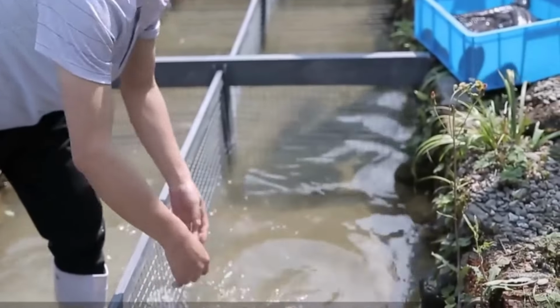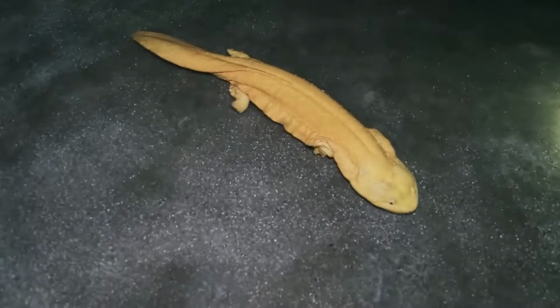This creature lives underwater yet does not have gills. They absorb oxygen through their porous skin.